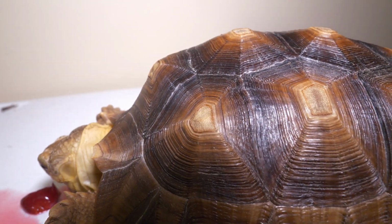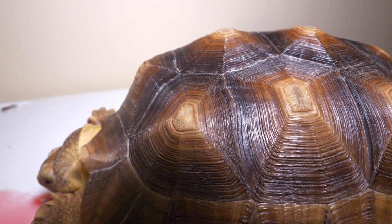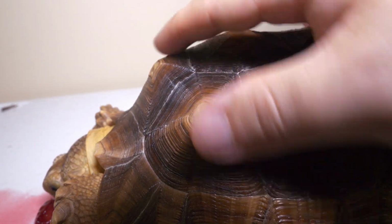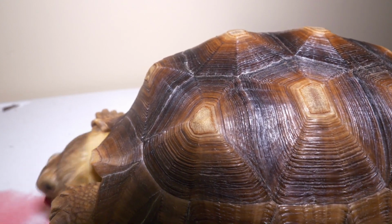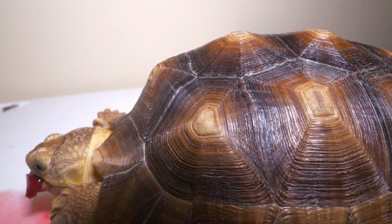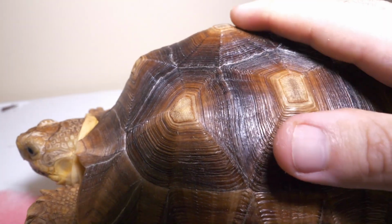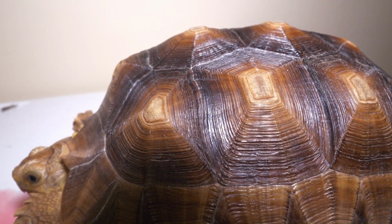Some people used to say the pyramiding was all due to UV. It's not. It plays a small factor, absolutely, but I've seen tons of tortoises that are kept in outdoor enclosures, but again, that are fed the wrong meals and get super pyramided shells. It's improper diet. Okay, here's been the gout video.